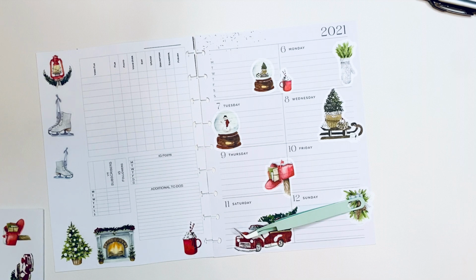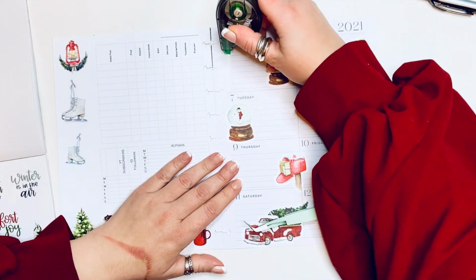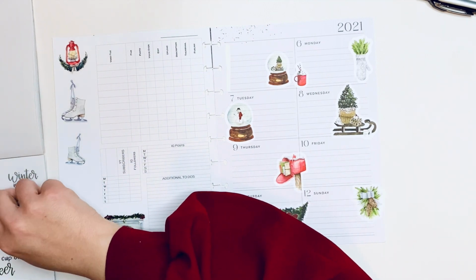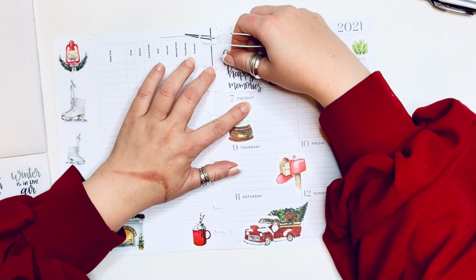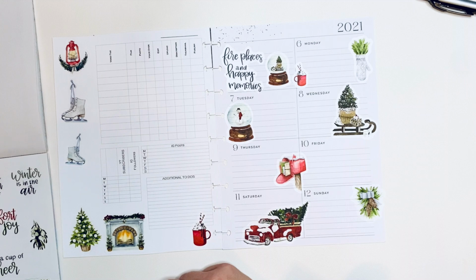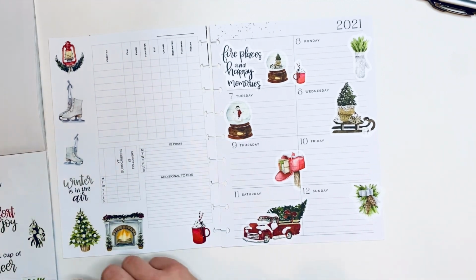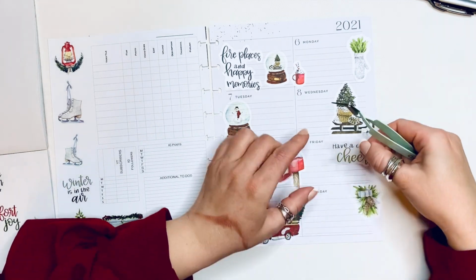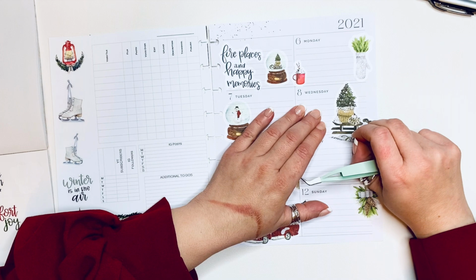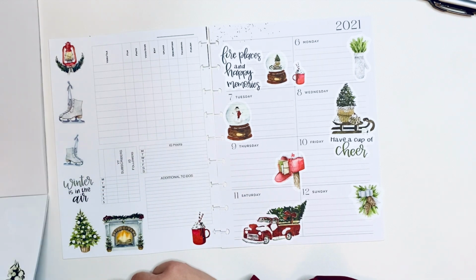Okay, I think the snow globes are kind of too close. Yeah, so I'm gonna have to rearrange that because I don't agree with it. So I'm gonna take one of them off. One of them has to come off, and then I will put a quote up here. Fireplaces and happy memories. Then I'll go ahead and add, what can I add? Have a cup of cheer, let's do that. Okay, and a couple little ones, maybe here and there.